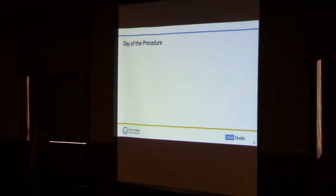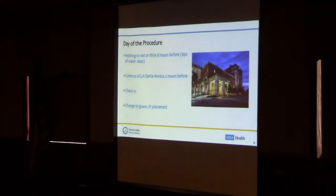So then say, yes, this report comes back and it looks like valves are going to be a good option. I have a picture here of UCLA Santa Monica, which is where I've started doing the valves. The hope is actually that we're going to expand to Providence Little Company of Mary and maybe Torrance Memorial. So I think getting more hospitals on board is better, but for the time being right now, I'm doing the procedure at UCLA Santa Monica. You would have nothing to eat or drink 8 hours before the procedure.